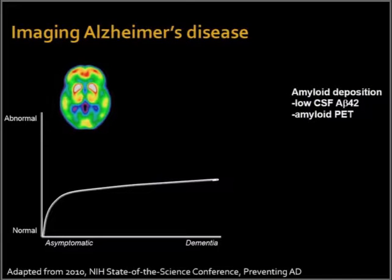In using studies with Pittsburgh Compound B predominantly, we've really come to understand a new model of what Alzheimer's disease represents. This is not a disease that begins when somebody has symptoms, when they have memory complaints. This is a disease that probably begins 15 or 20 years before those symptoms begin. And so this is a curve showing what we expect to see both for an amyloid PET as well as changes that might happen with a CSF A-beta test. And so that CSF would be going down. And so that scan becomes positive long before they have symptoms.